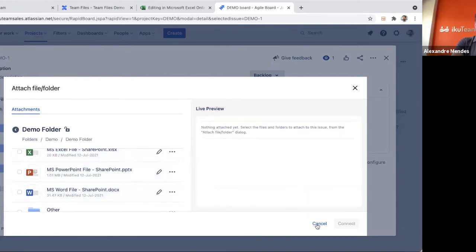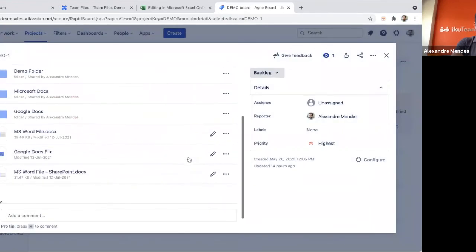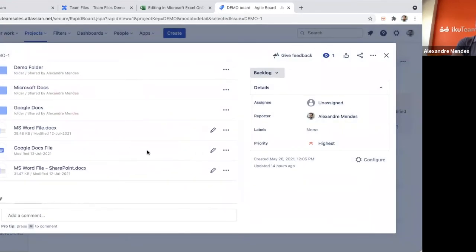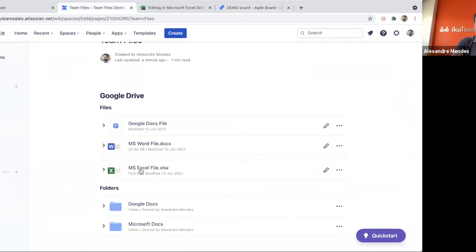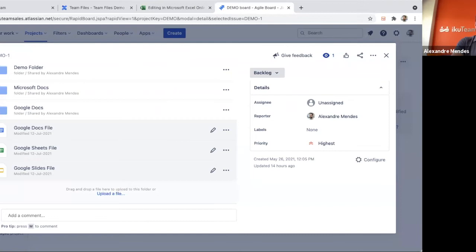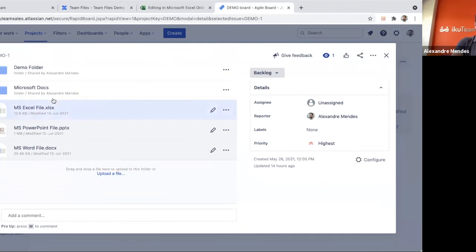But anyway, let me cancel and show what I wanted to do. Let's suppose I want to update a file, let me just remember which one. The MS file that is in Microsoft. So the Microsoft, if I come in here.